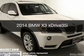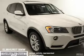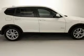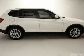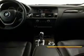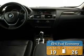This is a certified pre-owned 2014 BMW X3, the ultimate driving machine. It's powered by all-wheel drive, a 3-liter, 6-cylinder engine, and an automatic transmission. Great fuel efficiency saves you money by requiring fewer trips to the gas station.